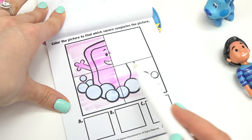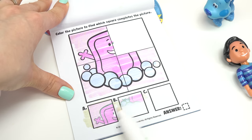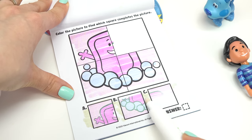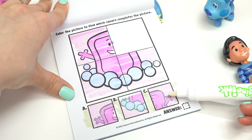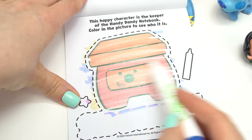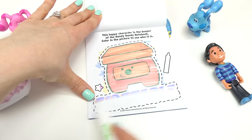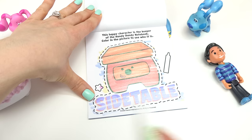This is our slippery soap. Okay, so does A fit in there? Or B? Or C? It's definitely C, because we're missing the other part of the soap. This happy character is the keeper of the handy dandy notebook. Who is it? It's the side table.